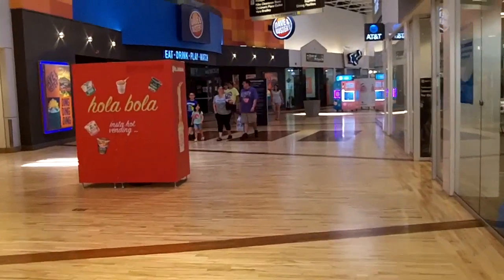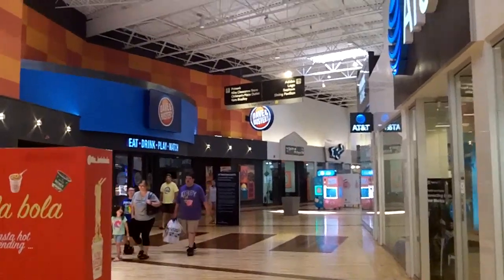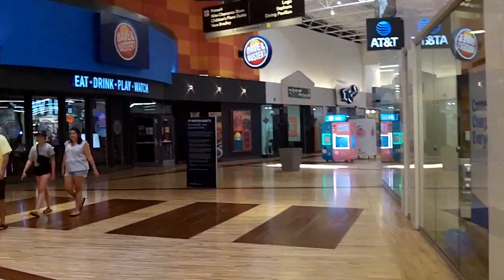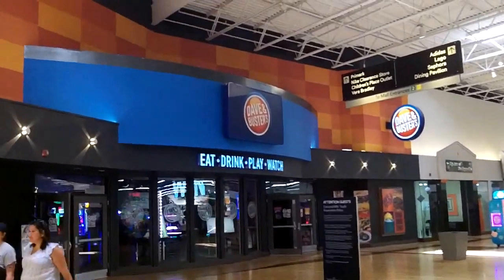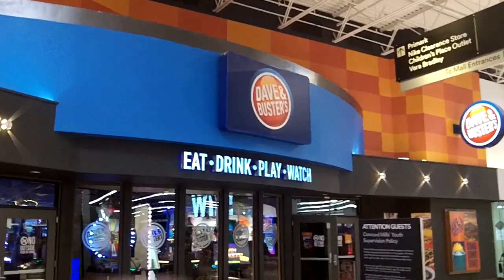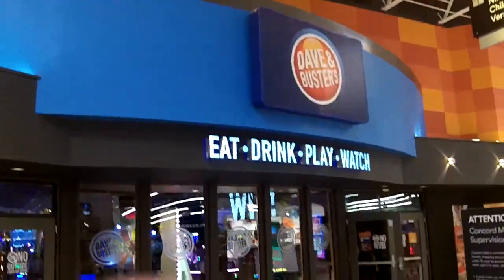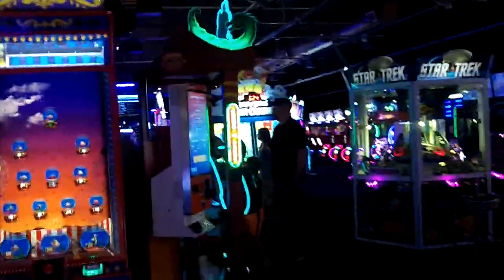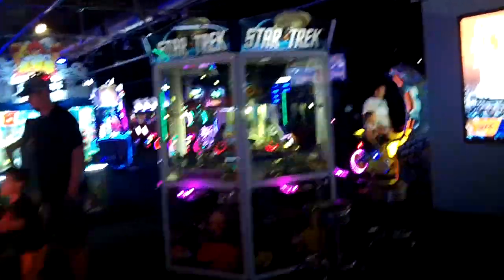And there is a full-size Dave & Buster's. Of course, they have a full-size arcade. They have bowling. They have karaoke. They have pool tables. Fun for the whole family. And if I'm not mistaken, they actually have a door on the outside side of the mall to where they are not limited to the mall's hours and where they can stay open even later. But I quickly walked around here to show you guys an idea of what it looked like.